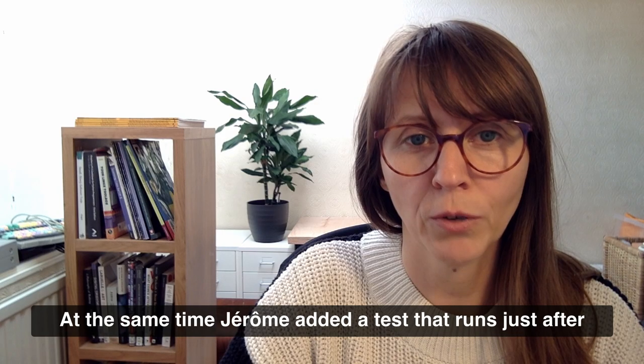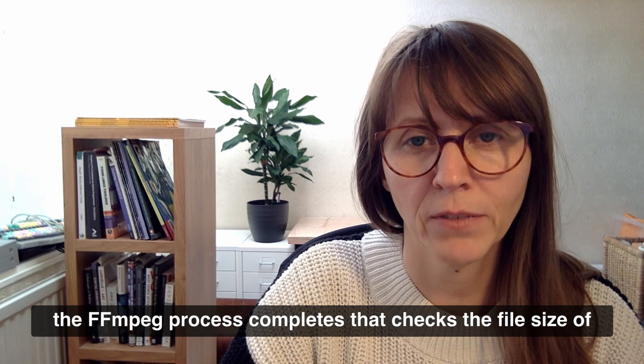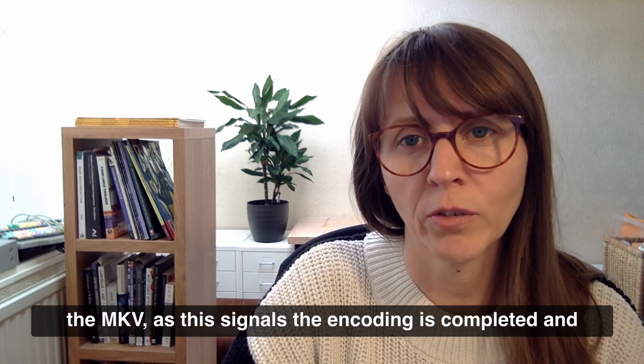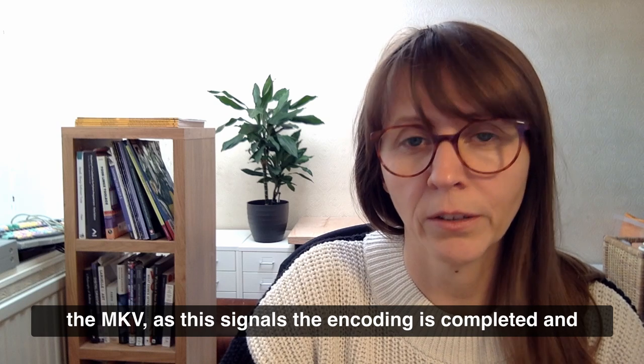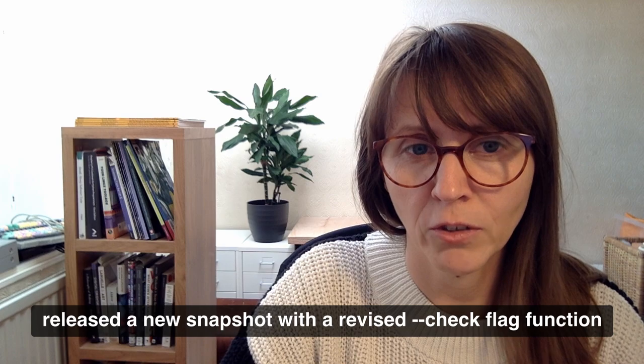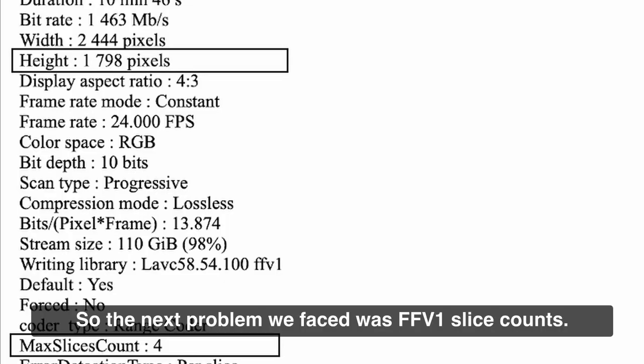At the same time, Jérôme added a test that runs just after the FFmpeg process completes that checks the file size of the Matroska, as this signals the encoding is completed, and released a new snapshot with this and a revised check flag function. So the next problem we faced was FFV1 slice counts.